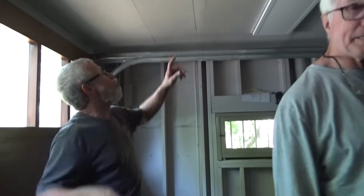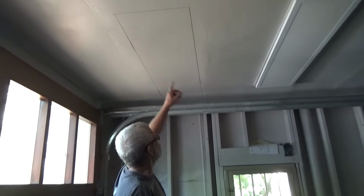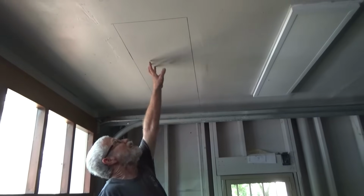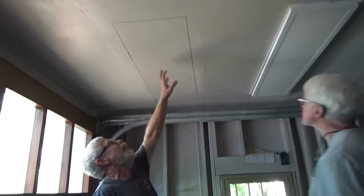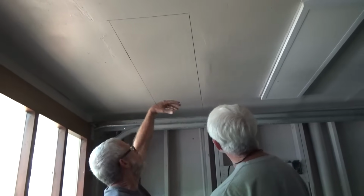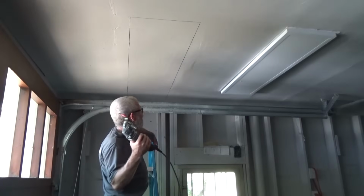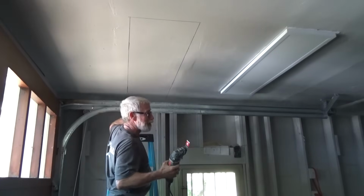Charlie, point up in the ceiling where I've marked out where our bees are. Got it. So here it is. This is the area that I'm going to cut out, and we're just going to use the utility tool, open this up, drop the ceiling down, and expose the bees. Let's wrangle. All right, it's time to start cutting, and I am wearing my ear protectors.